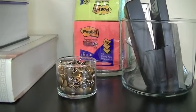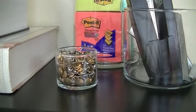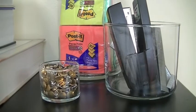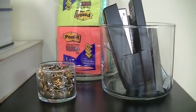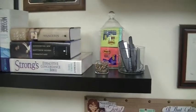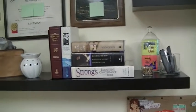So this is a Bath & Body Works, both of these actually are Bath & Body Works candle, you know, with the candles you get, and then I just took the wax out when it was done. I have gold and silver thumbtacks, and then I have my little stapler and staples in that one. So I think it just makes a nice little vignette right there.